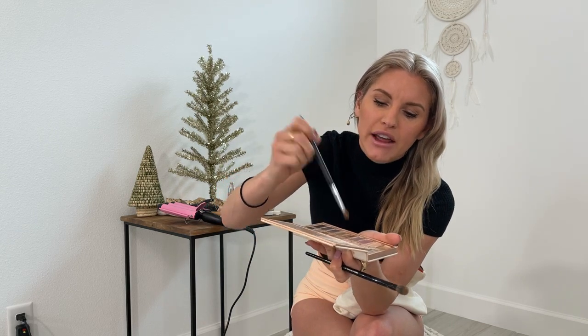Then you want this one right here, and that is where I use a little bit of the sparkly brown, right? So again, I'm going to tap that. But I'm just going to add this right here. Not going to go up so high. It's just going to be more in the crease and on my actual eyelid. Over to the other side. Right here. As you can see.